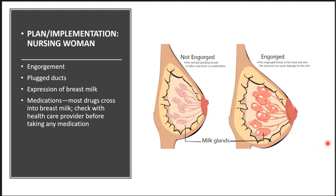So you need to teach the mother to nurse frequently, at least every 30 minutes to 3 hours, and long enough to empty the breast completely. So how do you know the breasts are emptied completely? You would notice the infant is sucking and the infant is not swallowing. Then you know that side of the breast has been emptied.